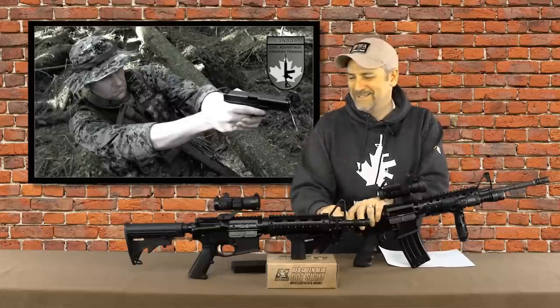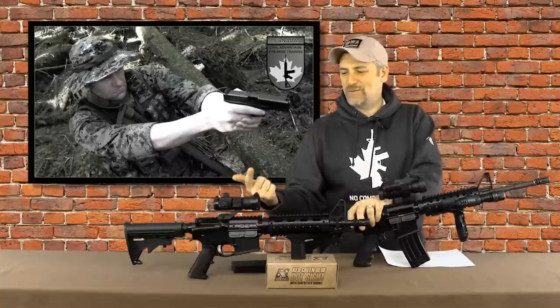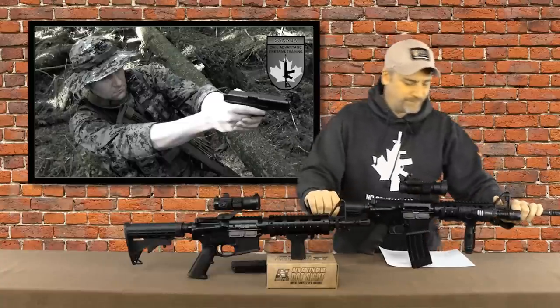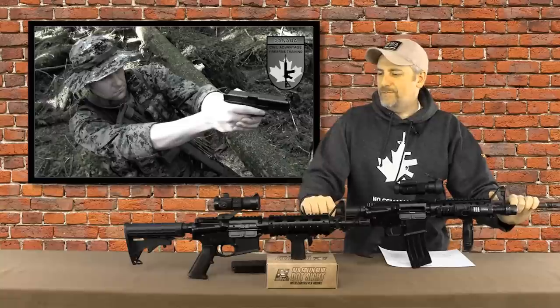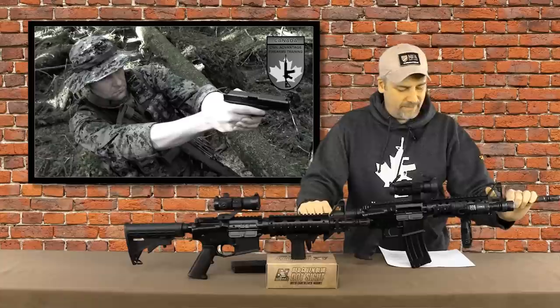Hey, I don't want to judge, but you can do that too. You can just spin that cantilever around. So, kind of interesting, that's a little bit of flexibility there. Both optics weigh about the same, around 7 ounces, give or take an ounce. So not heavy by any means.